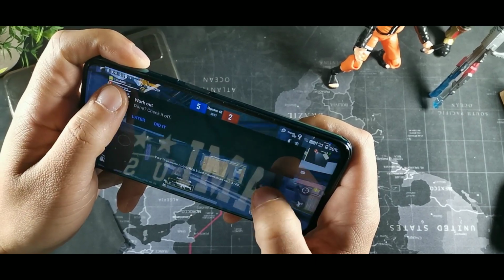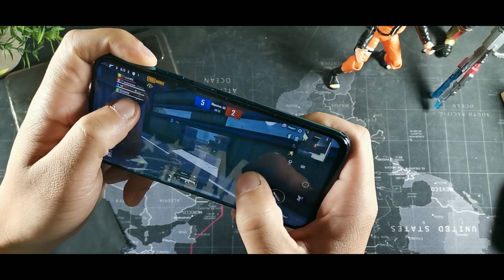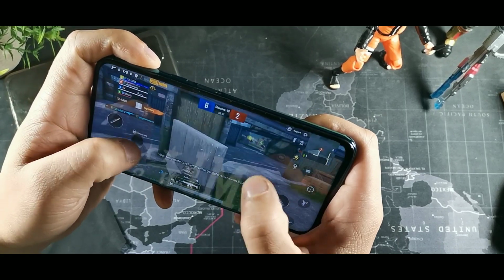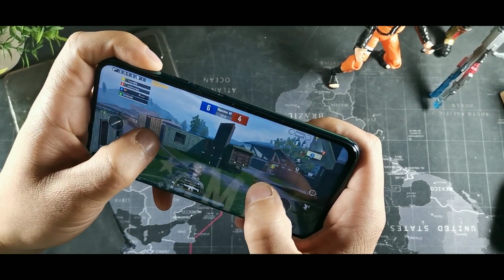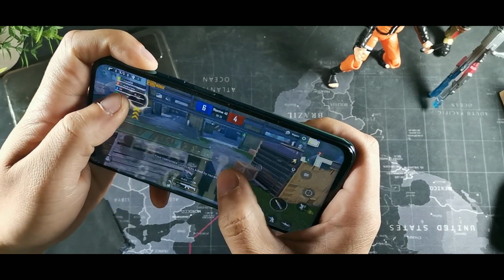So I'm getting a reminder to go to the gym or something like that. Let me get that off of the screen. But you could see the 6 gigabytes of RAM works really good. And we do get a Helio P60 on here, which is absolutely snappy when it comes to the gaming. So as you can see, I'm not running into any hiccups or freezes or anything of that nature.